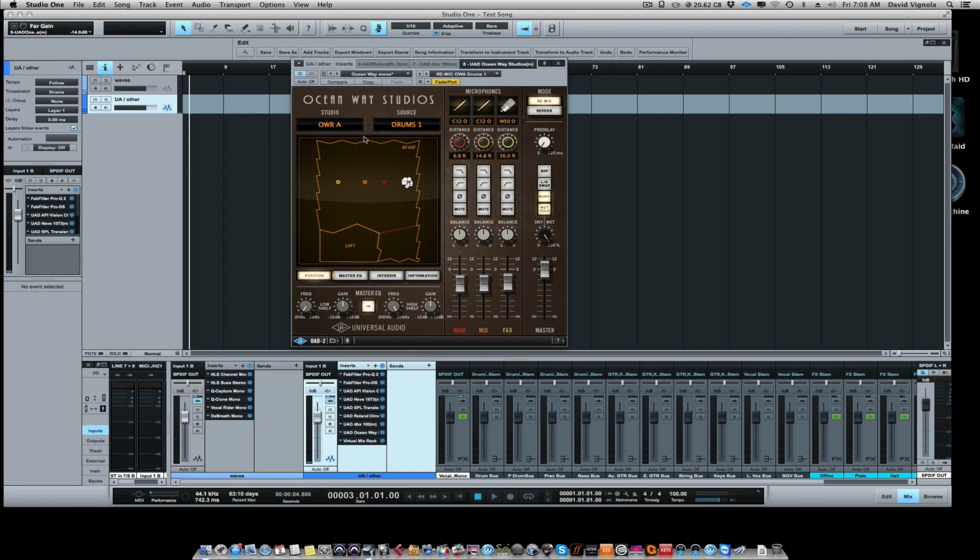You got two different rooms, Studio A and Studio B, and the configuration of where the drum kit is in those studios. They've also modeled where its string section would typically be, where a horn section would be. You could choose the different microphones, the distance of the microphones away from the source. I mean, really, really cool.